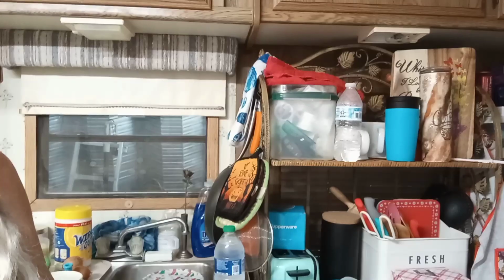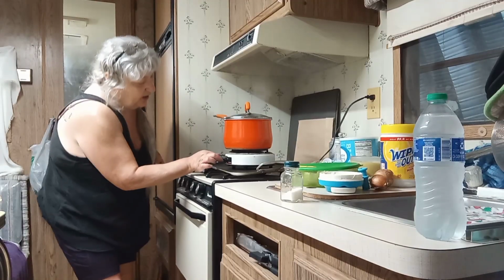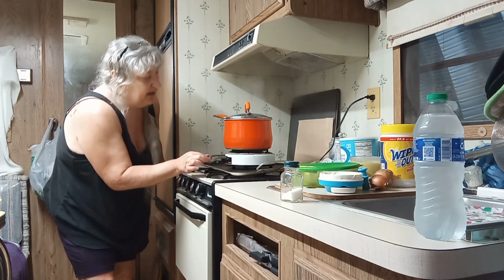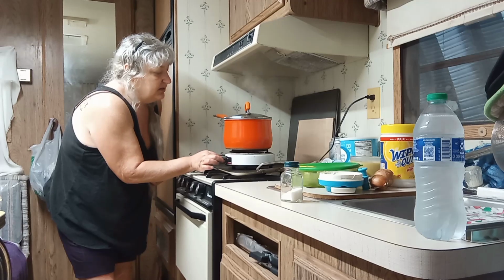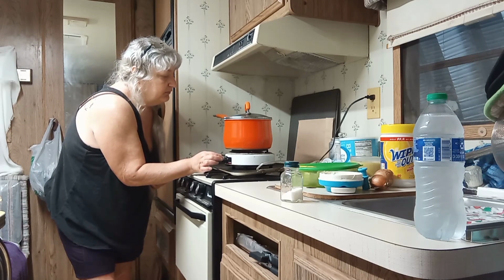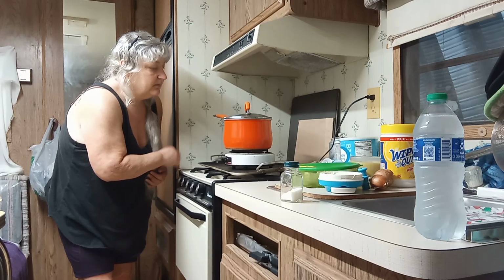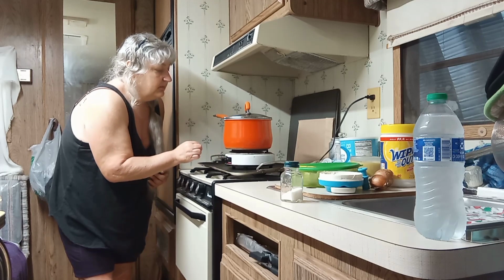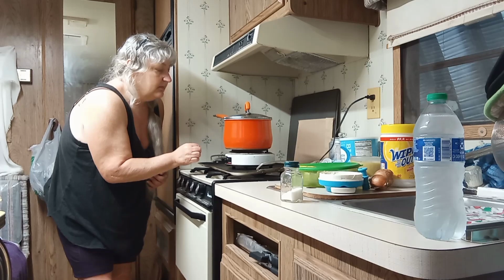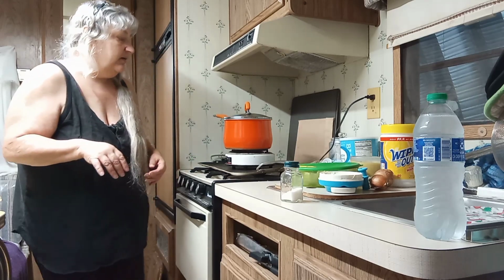I think I've got enough. I believe I have enough onion. Don't want to use too much. So how about if we're waiting for that, because it's a hard boil. So we're going to turn it down to medium and see where the boil's at. Just a little below medium. Cool. Right about there. It's a nice boil.